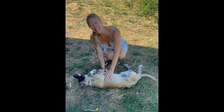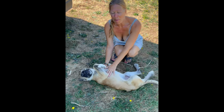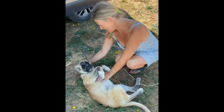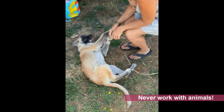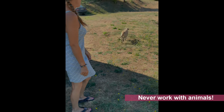Igor. This is Igor. He's a beautiful Serra da Estrela puppy. Aren't you? You're so gorgeous. Can you stand up? Can you come here? Oh, bye.